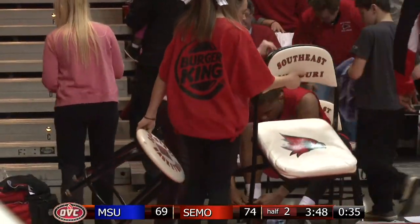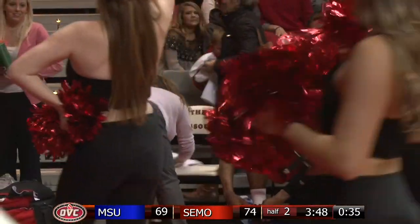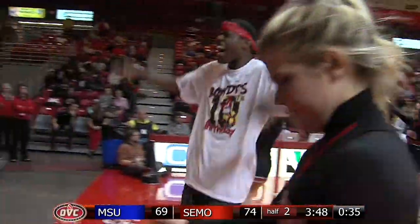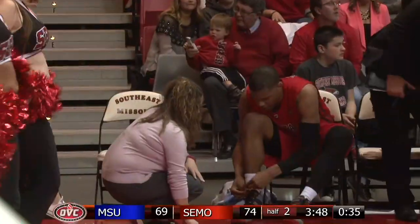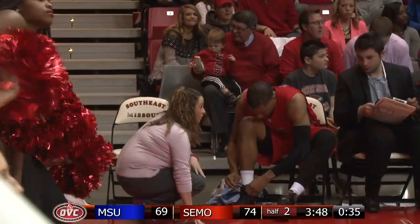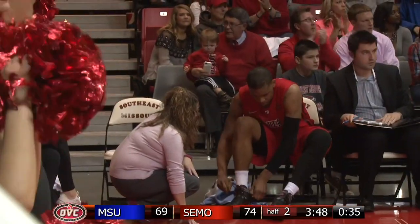53 free throws combined shot. 74-69 the score, and Southeast Missouri about to shoot 2 more with 3:48 to go. They're on top by 5 and a chance to add to it. Has to be smart basketball for the rest of the way here.